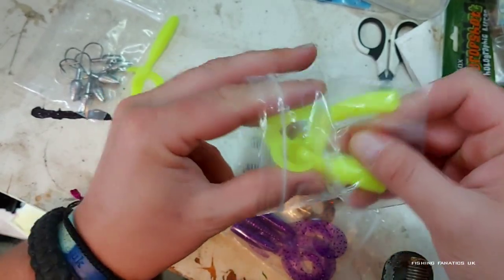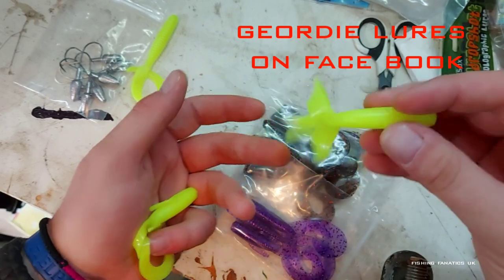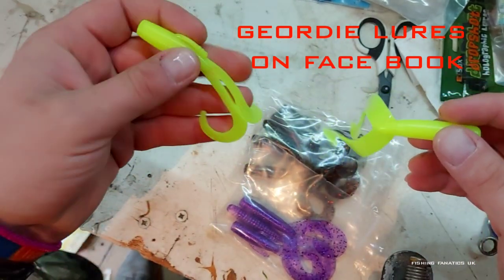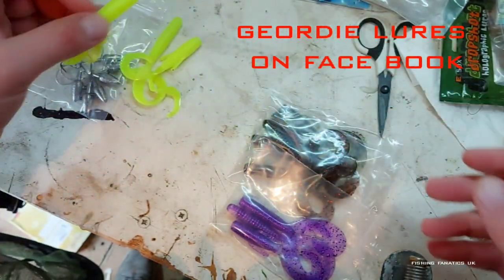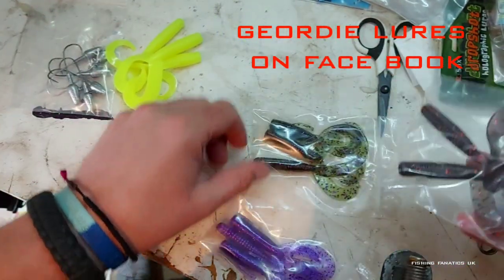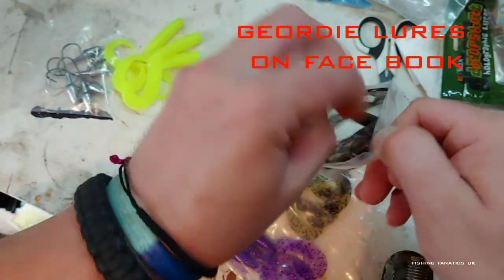Yeah, I've known John a few years. Runs Geordie Lures. Ooh, look at that. And that. I've known him a few years. He's done me lures for shads for boat fishing before.